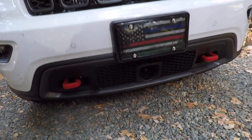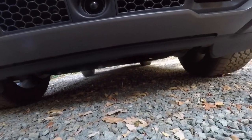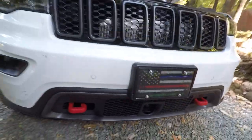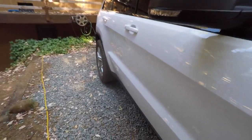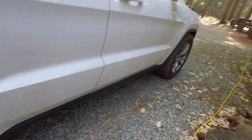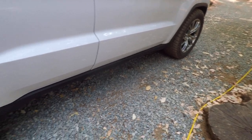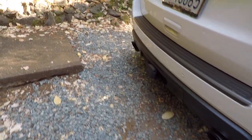And because it is the Trailhawk, I have the Chief Products armor. I have the bash plate, the engine plate, the transmission, and then the MOPAR transfer case, engine, and fuel tank skid plates. I'm waiting on my rock rails to come in. They should be here tomorrow, actually. Maybe I'll post another video once that's up there.